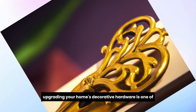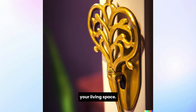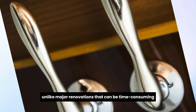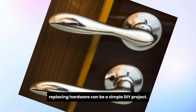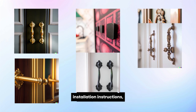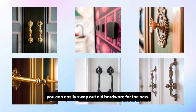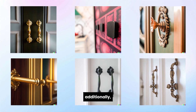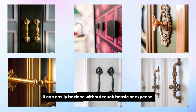Upgrading your home's decorative hardware is one of the easiest and most cost-effective ways to update your living space. Unlike major renovations that can be time-consuming and require professional assistance, replacing hardware can be a simple DIY project. Most hardware items come with straightforward installation instructions, and with basic tools, you can easily swap out old hardware for the new. Additionally, should you wish to update your hardware in the future, it can easily be done without much hassle or expense.